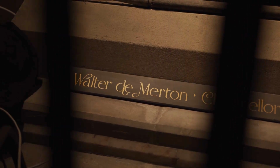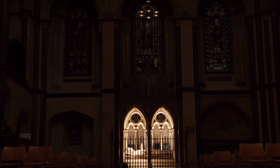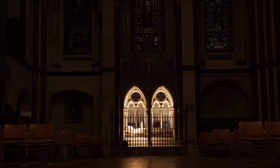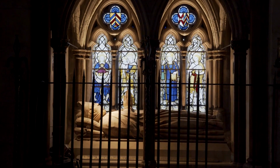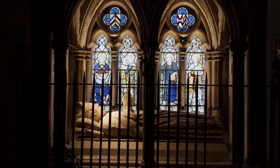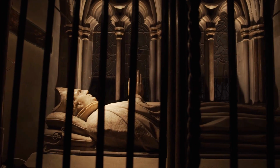Now we're looking at the lighting within the tomb of Walter de Merton. We've put some linear products behind the tomb that light up the mullions and the tracery and the vault ceiling. Then we've got 2 spotlights tucked behind the stone. One would give a soft wash of light across the body. The spotlight would then focus the face and the hands.